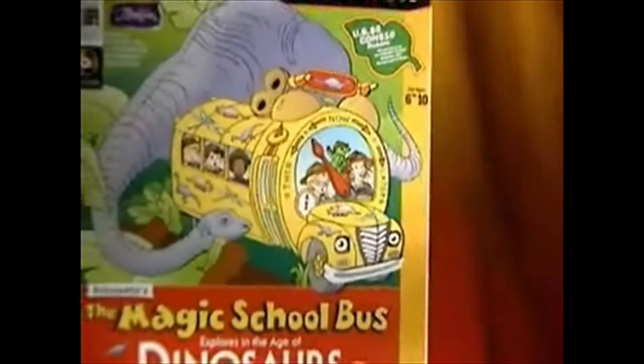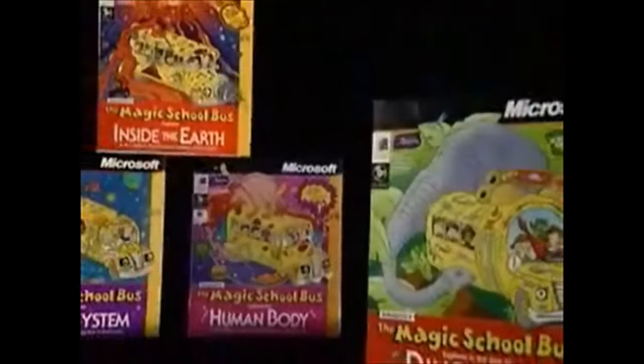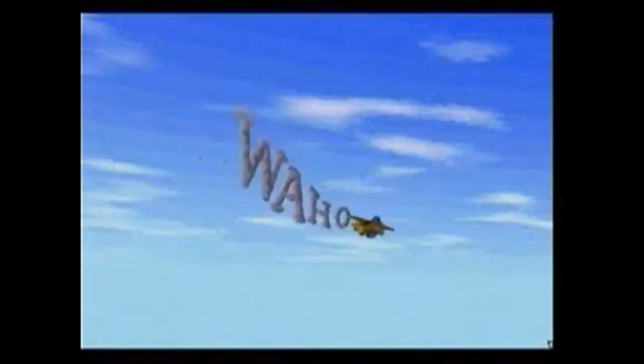Blast into the past as Scholastic's The Magic School Bus explores in the age of dinosaurs. Bon voyage! And once we're through, there's still plenty to do in these other cool Magic School Bus adventures. Wahoo!